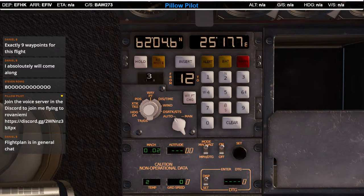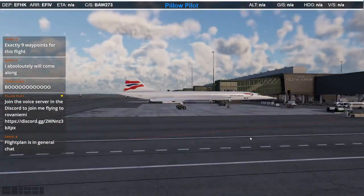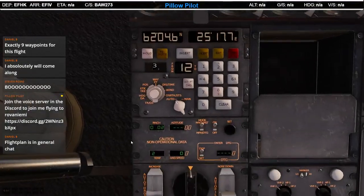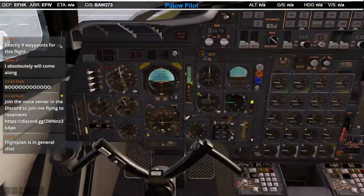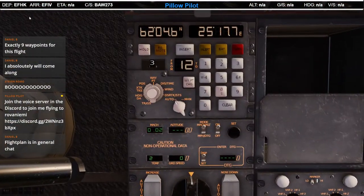You ready when I am? Okay, yeah. I've got to sort this out now. Yeah, that's a lot of lag. Where are you? Come on. There we go. Right, I've somehow messed up doing the flight plan there. I'll have to sort that one out myself.